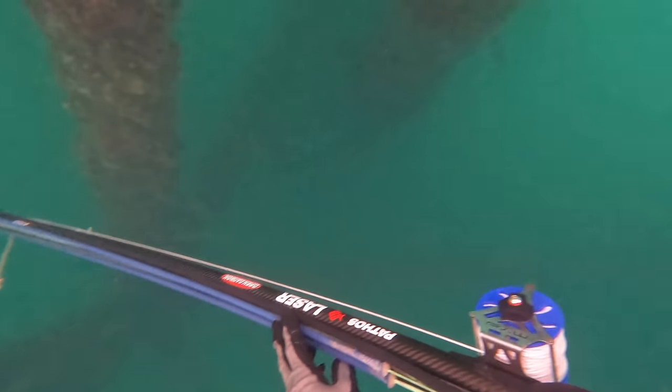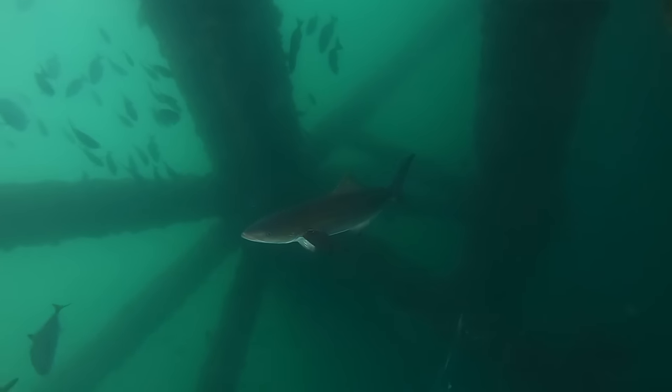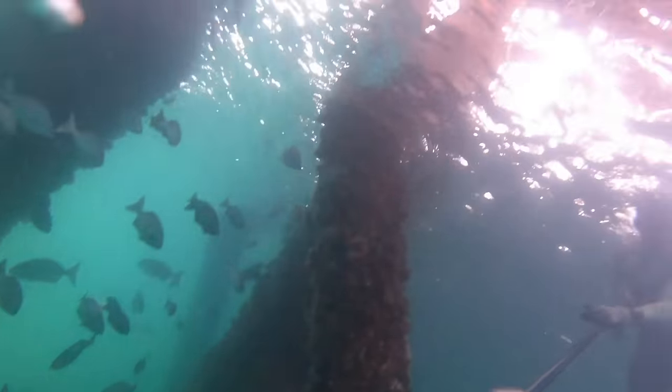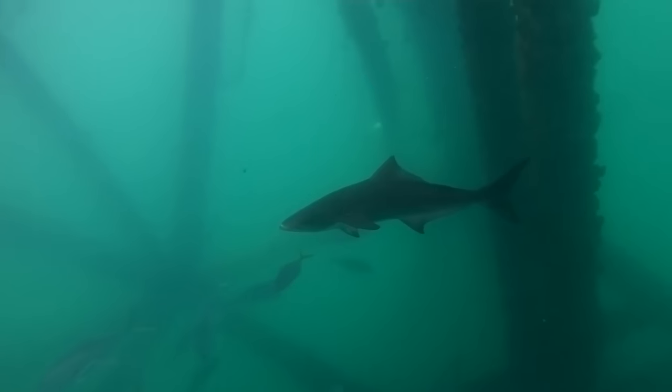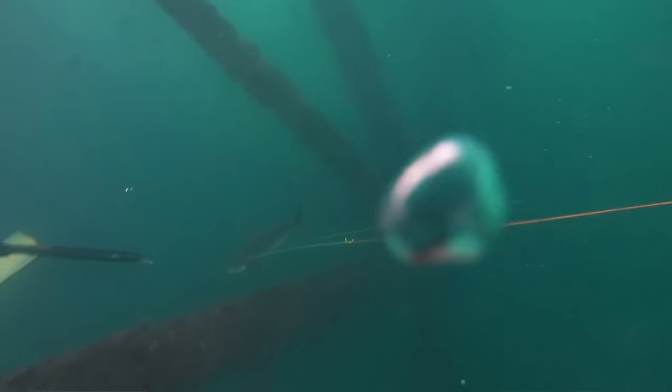And then here, I spot a cobia swimming right up to Fisher. He sees it as well, but he's not sure if this thing is legal, so he's just looking at it here. I tell him that's legal and shoot it, and he lets it rip.